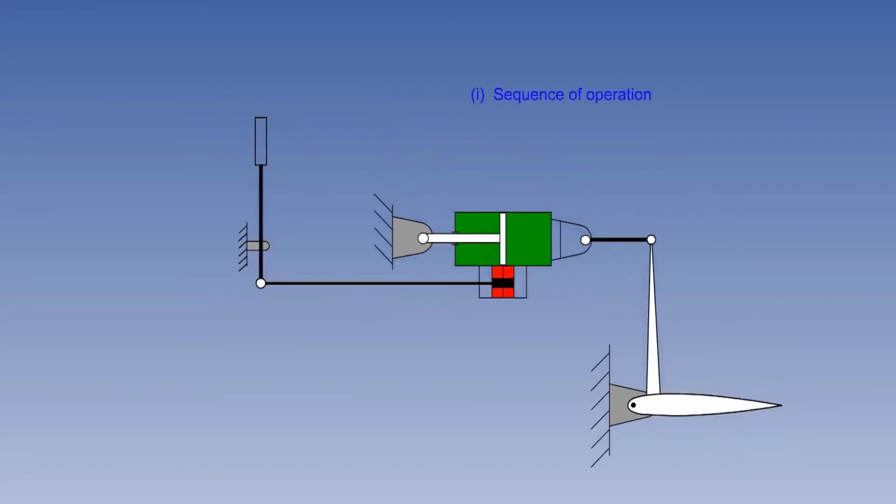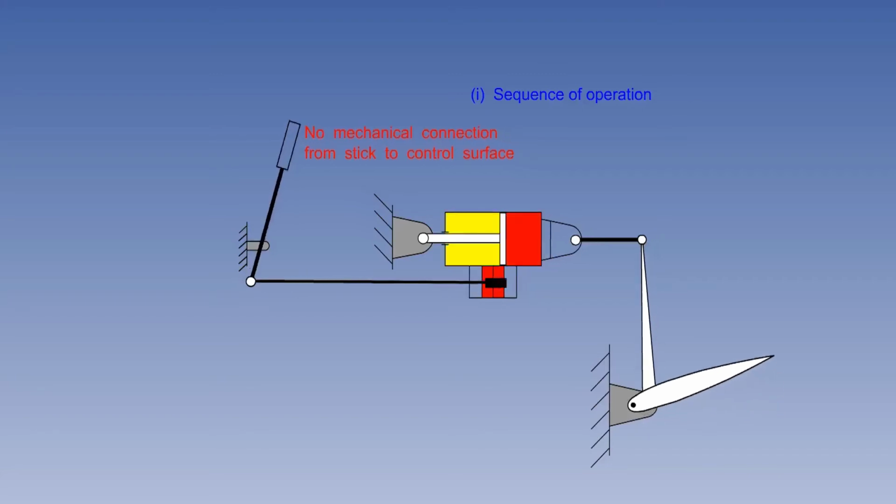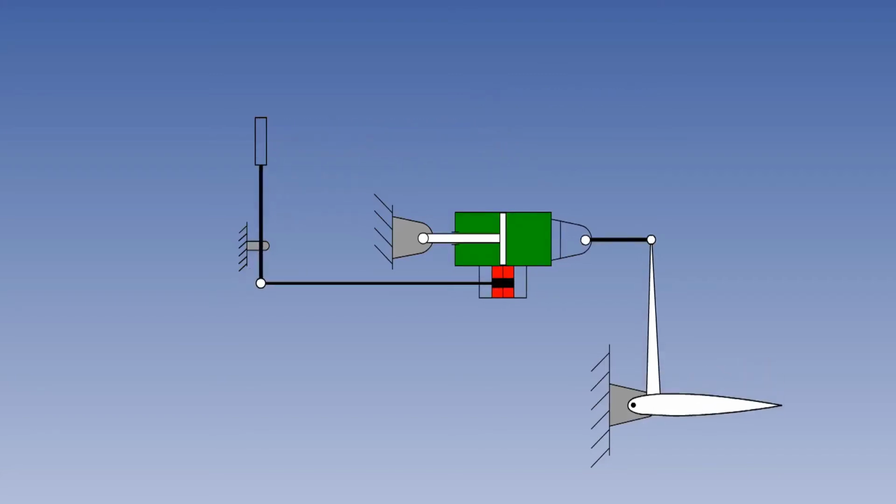If the speed or size of an aircraft dictates, a fully powered system will be fitted. As before, these first few animations merely show the sequence of the operating principle. When the control column is moved, the servo valve directs the hydraulic fluid under pressure to one side of the piston and opens the other side to return. The body of the PFCU will move the control surface until the body reaches the position of the servo valve, and then it will stop.